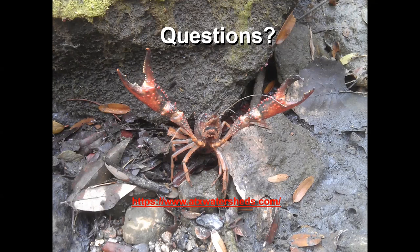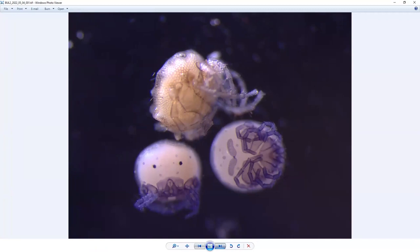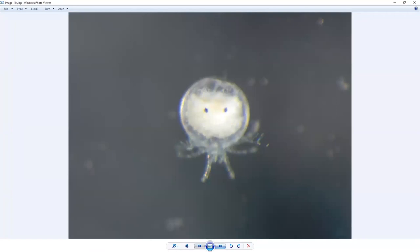I'm going to see if I can pull this off really quick. I have a catalog of all life in our creeks that I've been collecting, and I'll go to my water mites photos and see if I have one in there. I don't know if I've got one of the blue ones in here. Bummer. Oh, look at that. This is my collection of water mite photos. This is Todd's water mite photography. Look at that one. Isn't that one crazy?